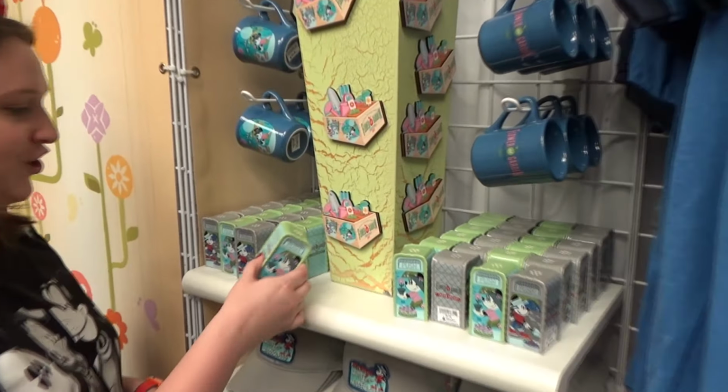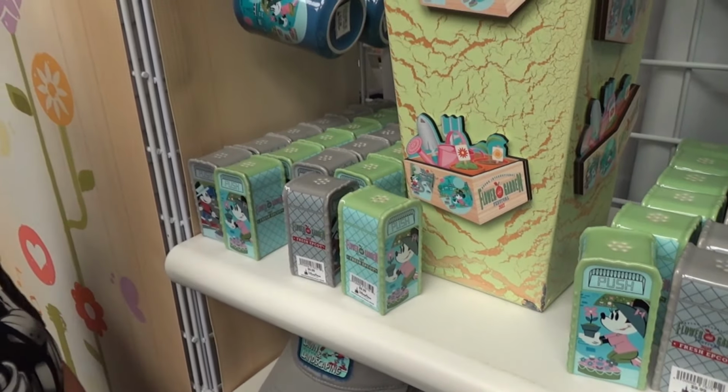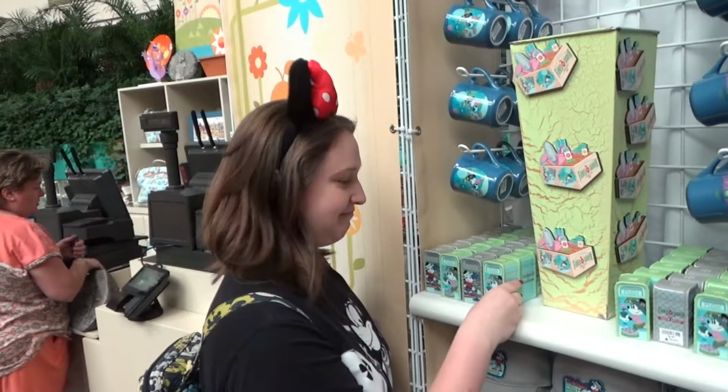Salt and pepper shakers. Oh, and they're the trash cans. That's a trashy gift. Trashy. We got it. Oh, okay. There was no raucous laughter, so I wasn't sure that you got it. Sorry. There it is. Thanks, Dave.